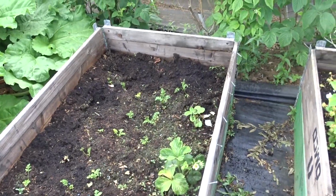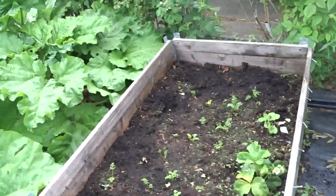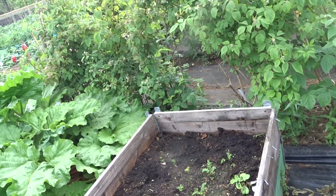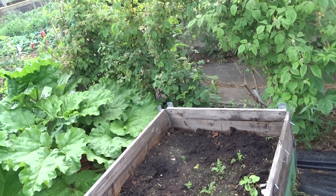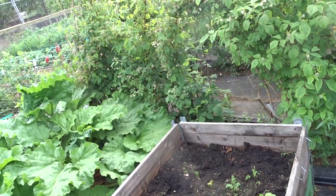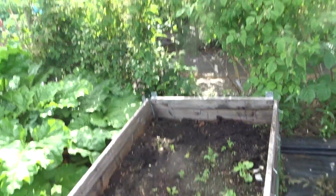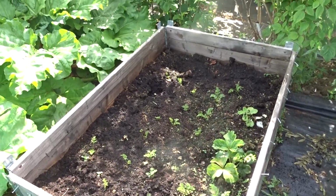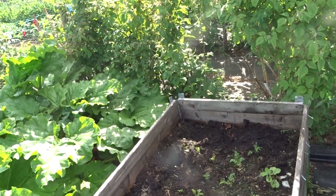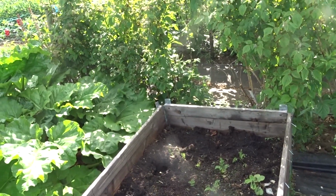We've left this one in here and that one, and we've got a few carrots in here, but to be honest with you, I'm thinking I might just take the whole lot out. It's a bit of a waste just having these few carrots like this. I've got one courgette plant left, and I'm thinking maybe I'll put that in here. I'll top the soil up with some manure and some multi-compost, and we'll have it growing in here.